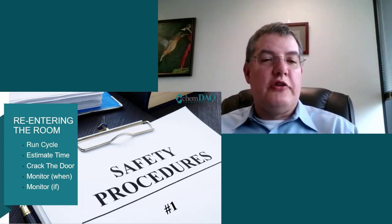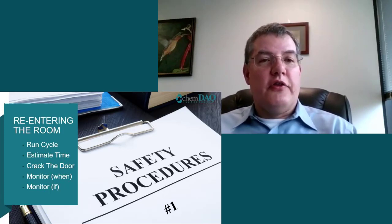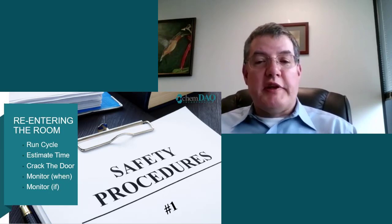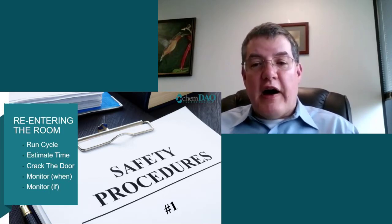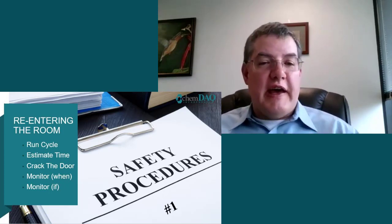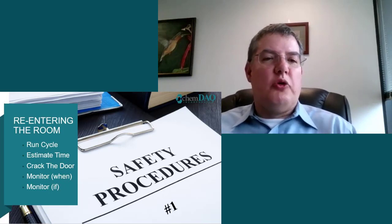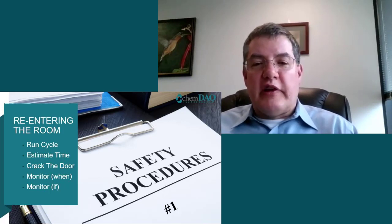This is a protocol that's used by a lot of pharmaceutical companies when they are using hydrogen peroxide to decontaminate rooms. Step one would be to run the disinfection cycle as advised by the manufacturer of the hydrogen peroxide vapor equipment. They will say, put the device in there, run through its cycle, and then they will give an estimate of roughly when the cycle will be over. So the end of the cycle can come from the manufacturer's guidance.